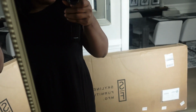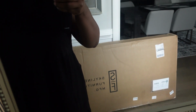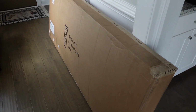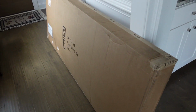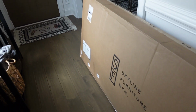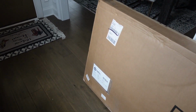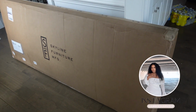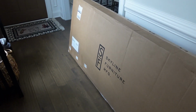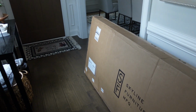Anywho, guess what's behind me? It's my bed. I'm actually kind of shocked because this package is quite small for this to be a whole king size bed. So, yeah, I'm a little concerned. Got the bed. I do want to purchase a new mattress at some point, but it's probably going to be later down the line, because I want to make a really good investment into a good mattress. Super excited about putting that together.